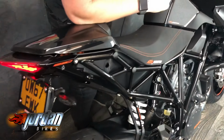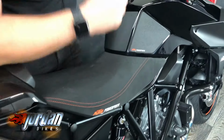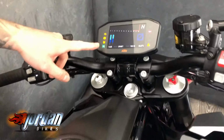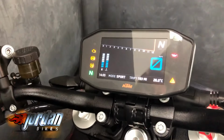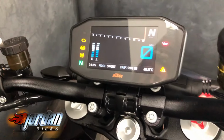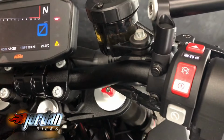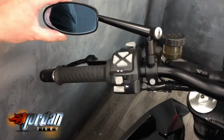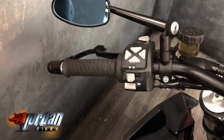It's been on a road test, so it's fully warm, so when we do start it we can rev it a bit for you, but knowing this it has warmed up. I said full colour TFT dash, and you've got sport, road, rain mode. You've also got track mode, launch control and so on you can have on this as well. It is absolute mega. Keyless as well, quick action, quick release fuel cap on there.